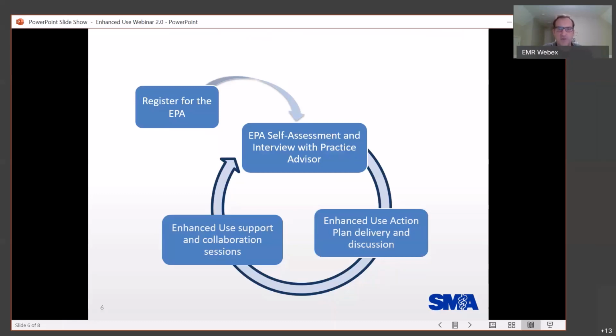And the next phase is where we create an action plan for you. So your practice advisor will create an enhanced use action plan based on your assessment and your interview. And then they'll deliver that to you and give you an overview of what was uncovered in that assessment. And you'll agree on how you're going to achieve these action plan goals.